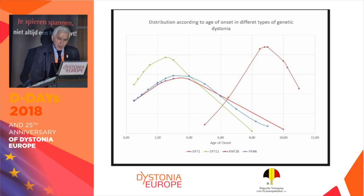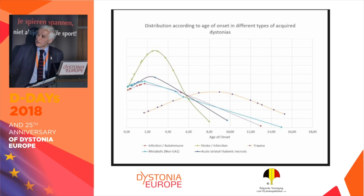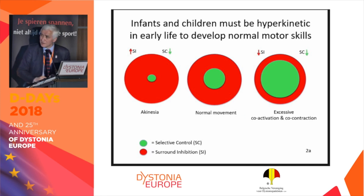This is for the acquired dystonias, and again, you'll see that the acquired dystonias are occurring very much within the first 2 or 3 years of life. You have trauma, which is that soft curve with the purple spots, which can occur at any time. So for these types of dystonias, we have to have strategies which are delivered as early as possible so that brain development can continue.